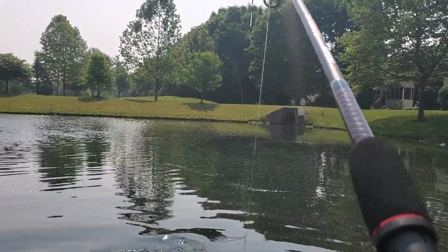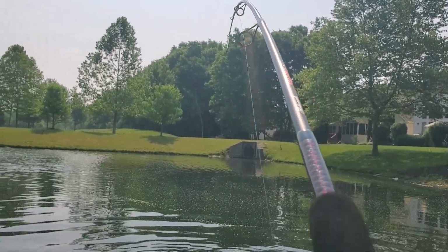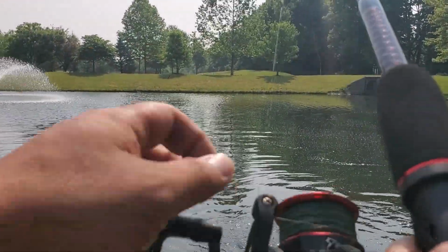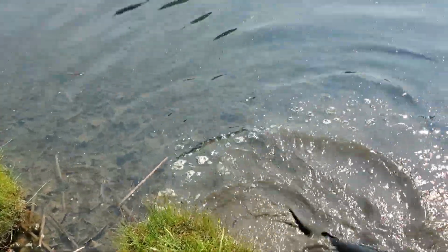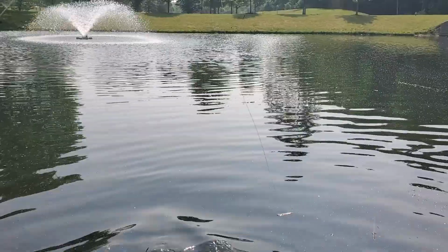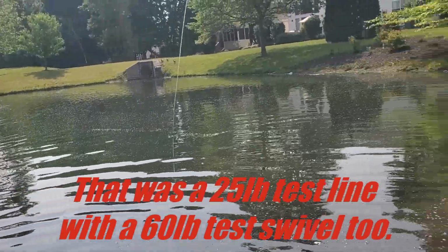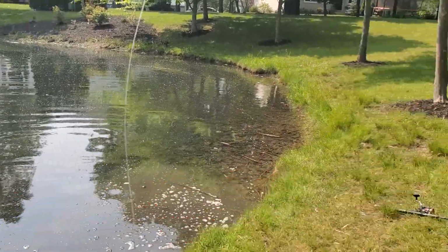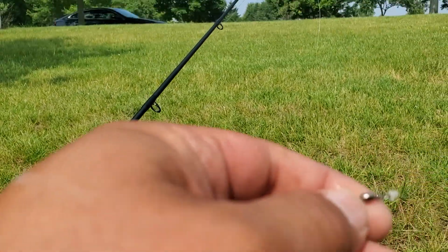Wow. It's definitely putting up a good fight, that's for sure, folks. Ah, look at that, folks. Holy crap. Oh, man, it snapped. Oh, crap. Snapped the line, folks. And look, it straightened out my swivel. Wow. Oh, man. That was a big one, too. That sucks.